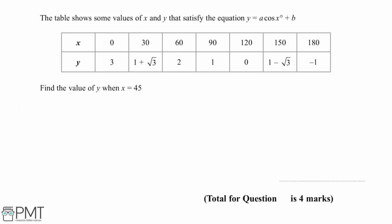The table shows some values of x and y that satisfy the equation y equals a cos x plus b. Find the value of y when x equals 45. So in order to work out this question, we're going to want to substitute 2 sets of values for x and y from this table into this equation to work out the value of a and b. So the equation contains cos x, so we can choose 2 values for x which will not include surds to make the question easier to work out. So we can choose the value x equals 0, and we can choose the value x equals 90.